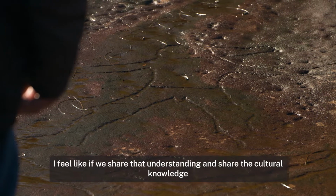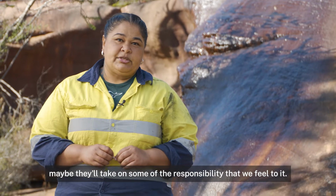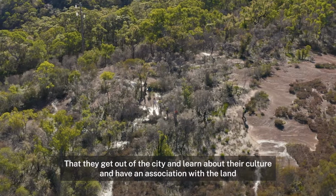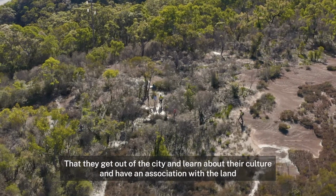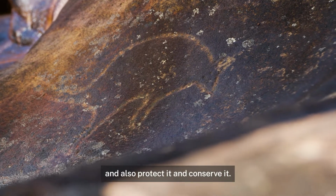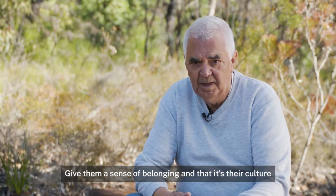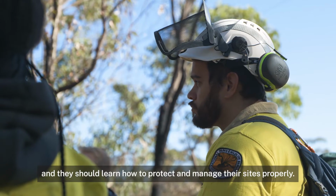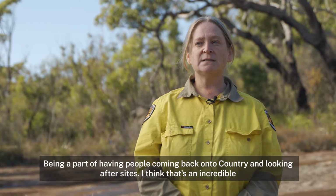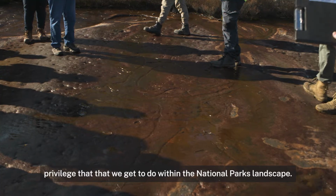I feel like if we share the understanding and share the cultural knowledge, maybe they'll take on some of the responsibility that we feel to it. Especially the inner city kids or city kids, that they get out of the city and learn about their culture and have an association with the land and also protect it and conserve it. Give them a sense of belonging and that it's their culture, and they should learn how to protect and manage their sites properly. Being a part of having people coming back onto country and looking after sites, I think that's an incredible privilege that we get to do within the National Parks landscape.